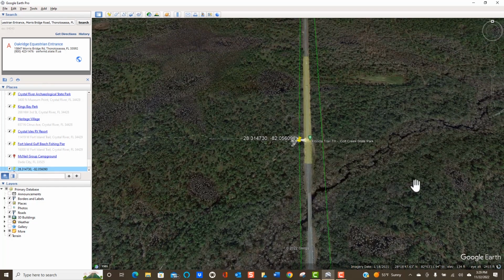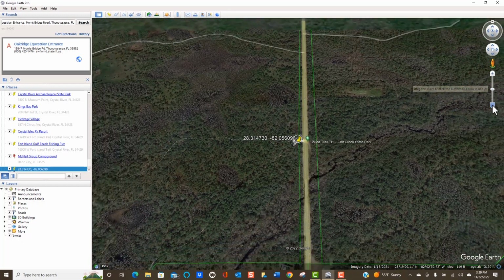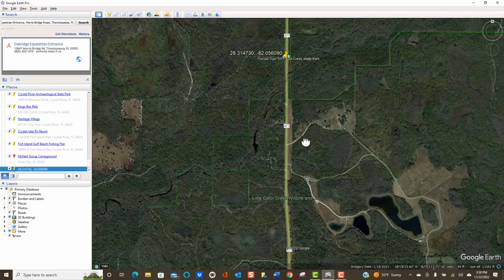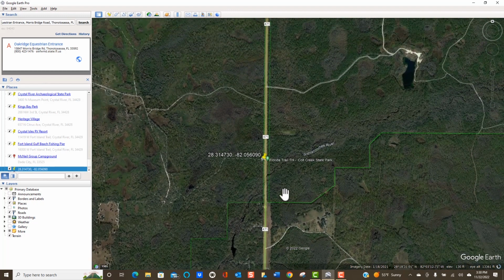And this is off of Route 471. Let me back out just a hair here. There it is, 471. It's just Route 471. It's not US 71. And these are the grid coordinates right here.